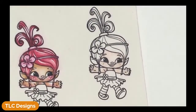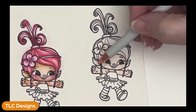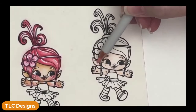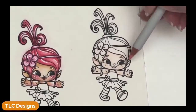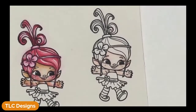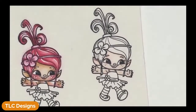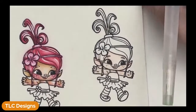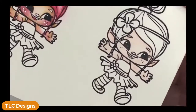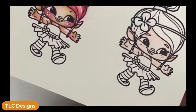I did forget the ears. I'm trying to stay off to the side so that the light can really shine. All right. Let me show you the ears. Before I've added the water, you can see it kind of looks sandy and grainy like a pencil would.